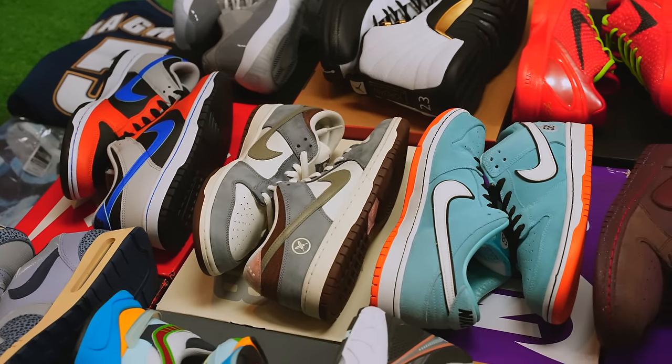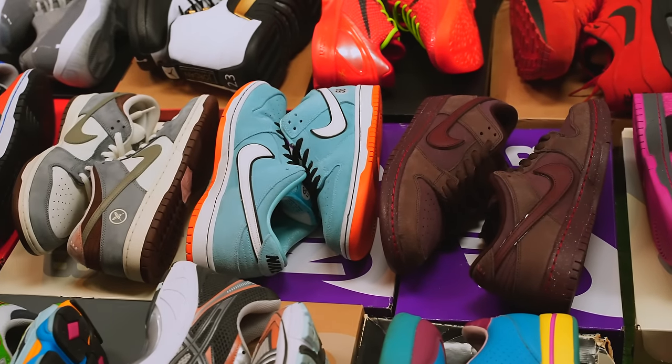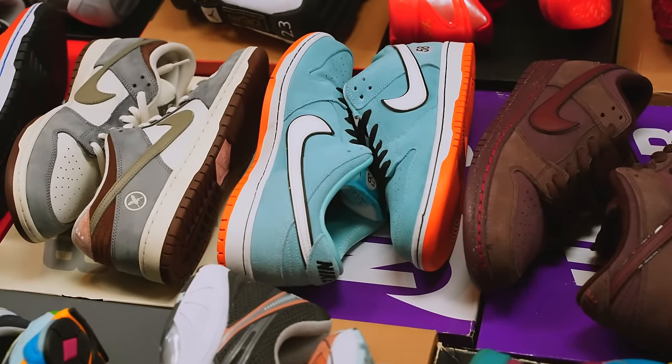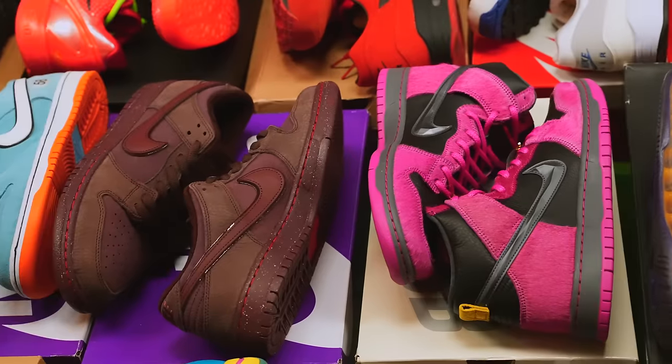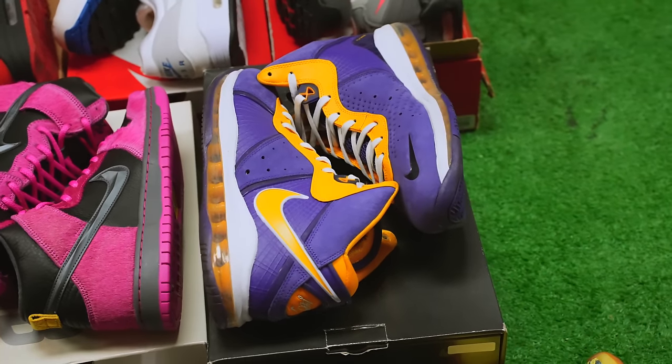Shouts to the Knicks. Got the Utos, I believe they're called. We've had those for a while. Next to the Gulfs, which we just accepted an offer for this morning. Shouts to whoever wasn't pump faking. Burgundy Crush SBs. Run the Jewel Highs. Laker LeBrons. I feel like those sold because the Lakers are doing pretty well.